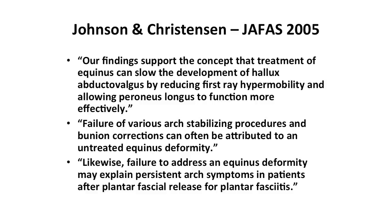Continuing Johnson and Christensen, JFAS 2005, our findings support the concept that treatment of Equinus can slow the development of hallux abducto valgus by reducing first ray hypermobility and allowing peroneus longus to function more effectively. Failure of various arch stabilizing procedures and bunion corrections can often be attributed to untreated Equinus deformity. And finally, likewise, failure to address an Equinus deformity may explain persistent arch symptoms in patients after plantar fascial release for plantar fasciitis.